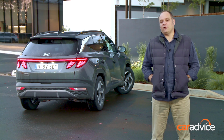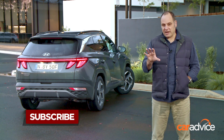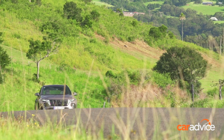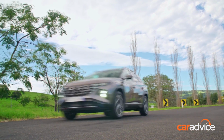So there you go, that's our launch drive of the all-new Hyundai Tucson. Don't forget that we've only test-driven 1 engine and gearbox platform of 3 that are coming. There's still a 1.6 litre turbo, there's also a diesel engine to come. We've test-driven a couple of variants in the model grade range though, and as it always has, the Hyundai Tucson still makes sense for a lot of Australian family buyers.